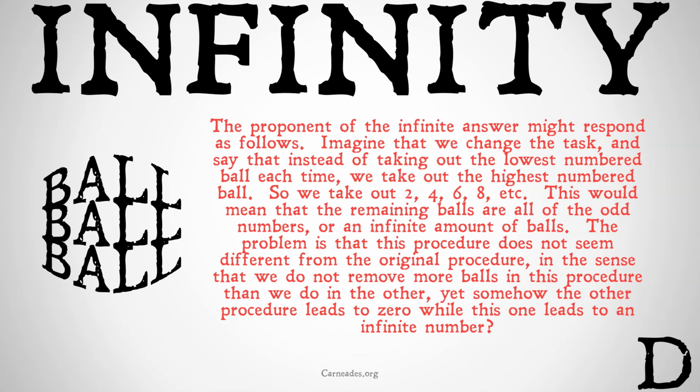However, the proponent of the infinite answer might respond in a number of ways. For example, they might say, imagine we change the task and say that instead of taking out the lowest numbered ball each time, we take out the highest numbered ball. So we would take out 2, 4, 6, 8, etc.